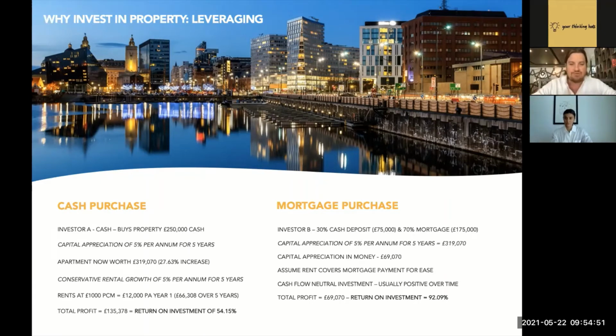But let's just assume for this example, the rent covers the mortgage. And we call that cash flow neutral. So essentially all we're looking at is your capital appreciation, your profit, which is £69,000. However, your investment was only £75,000. So your actual return on capital invested is 92%. And that's the power of leverage. That's the benefit of using the bank's money to fund 70% of your investment.